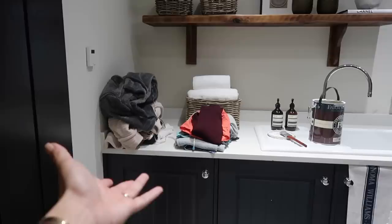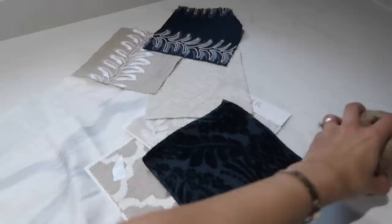Also, over here are some fabrics that I picked up from a local fabric shop, and I didn't even realize when I ordered them. The GP&J Baker, apparently that is my favorite fabric brand because all of them are from there. I love this. This is just so beautiful yet still feels quite rustic, so I think I'm gonna have to get some of these cushions.